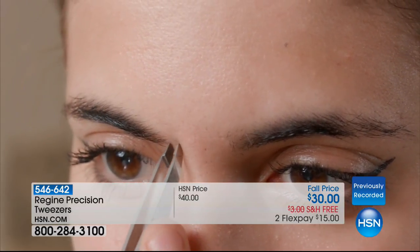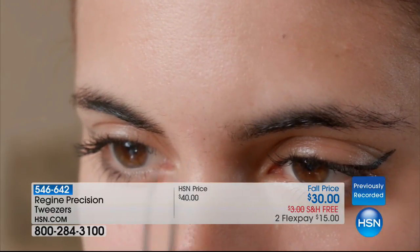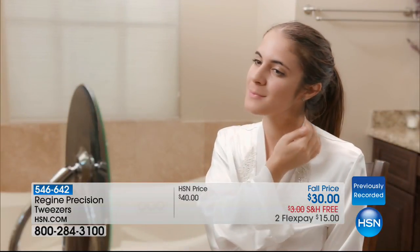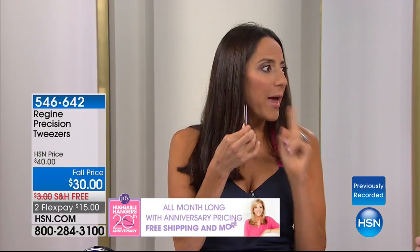And when you tweeze the hair from the root, first of all, you're going to be able to beautifully, meticulously shape your brows one hair at a time. You're not taking off a chunk of hairs, which will never grow back again, and then your brows are messed up. You will get it one at a time from the root. And really, the difference is, people don't realize most tweezers out there are mass produced in a factory, and you will never get the level of precision you will get with a handmade tweezer.